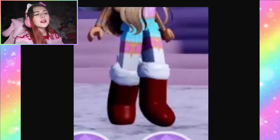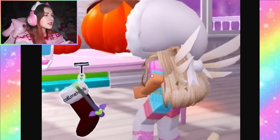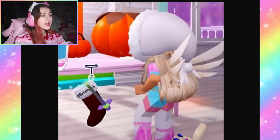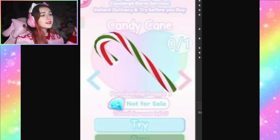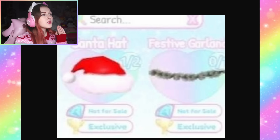Some of the advent calendar items being maybe possibly the stockings, which could turn into shoes, like you can see in this picture, and here is actually what the stocking looks like when it's not in the shoe form and as a dorm furniture item. The changing seasons tree, which actually already has a price tag, and it's 6,000 diamonds. So already, if you want this tree, get 6,000 diamonds. Then we have the candy cane. It says not for sale, so maybe this is an advent calendar item. Also, these say not for sale, but maybe they just haven't figured out the price yet for them. But it's the festive garland and the Santa hat, which the Santa hat's already an item though.